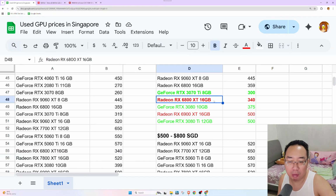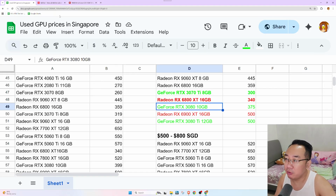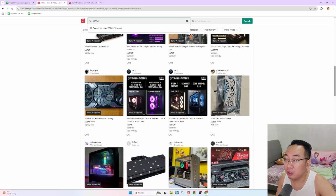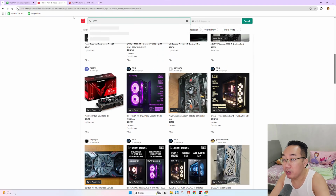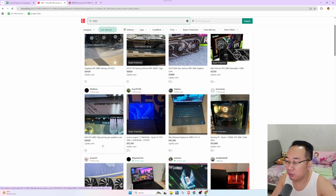My go-to recommendation, if your budget is around 300-ish Singapore dollars, even at 400 Singapore dollars, you should consider it. The alternative is the 3080. A 3080 obviously is a pretty famous card. Even though I know there's a 12 gigabyte version, in Singapore you really cannot find the 12 gigabyte version. You can find 12 gigabyte 3080 Ti's, but not 12 gigabyte 3080s.